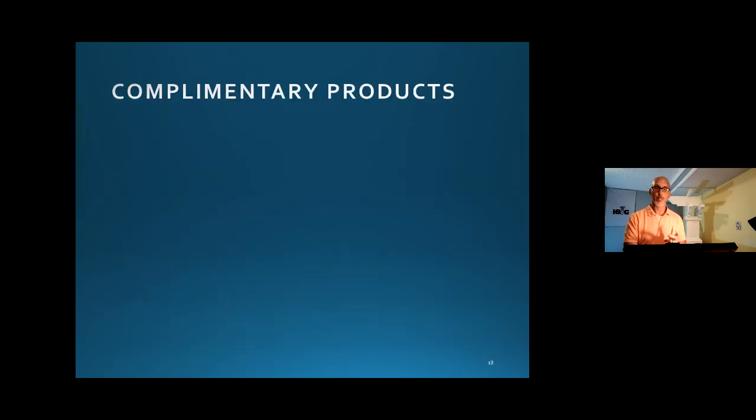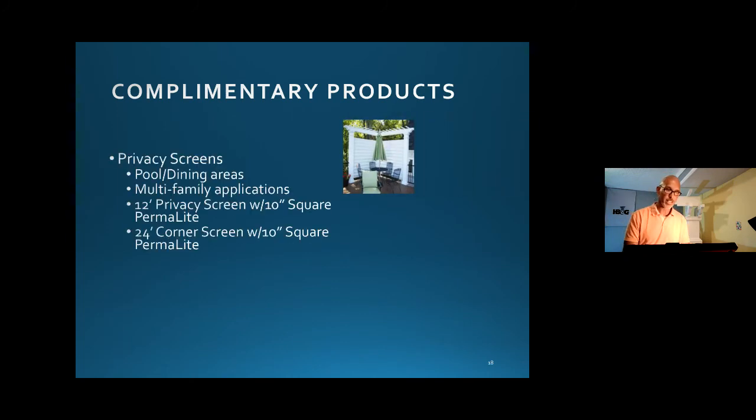Let's talk about some of the complementary products. And again, these items can be utilized in a residential project very nicely, but in multifamilies and large projects, we've been making huge gains with these products. Also keep in mind, these sizes that I'm showing you, we can do custom as well, but we're talking about our standard sizing products today. The first product is the privacy screen. It's great for pools and decks and dining areas on decks. It comes in 12 foot or 24 foot corner sections.